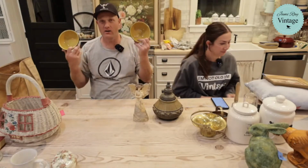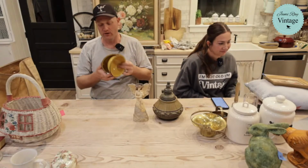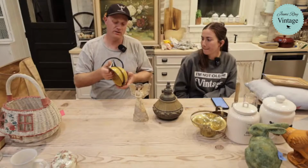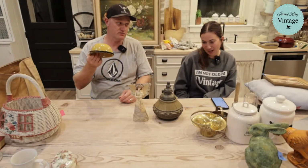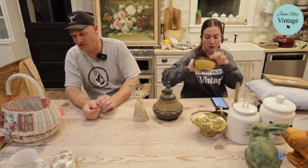All right, yellow enamel bowls, $1.99 each. We are selling them for $4.95. No, they were $1.99 for the pair. We are selling them for $4.95 each. Goodwill tapes them together. Oh, gotcha. And I just took the tape off for the picture.